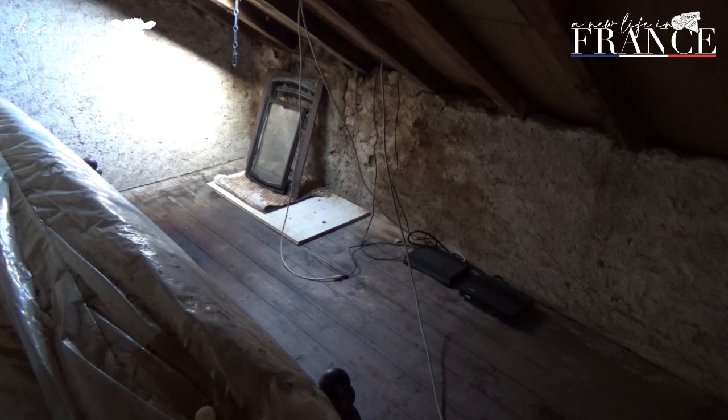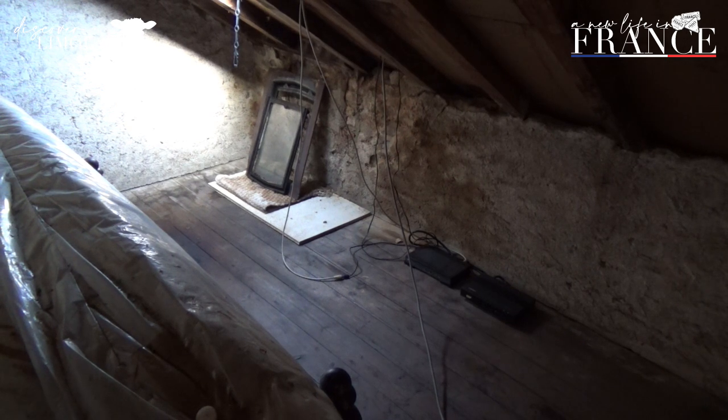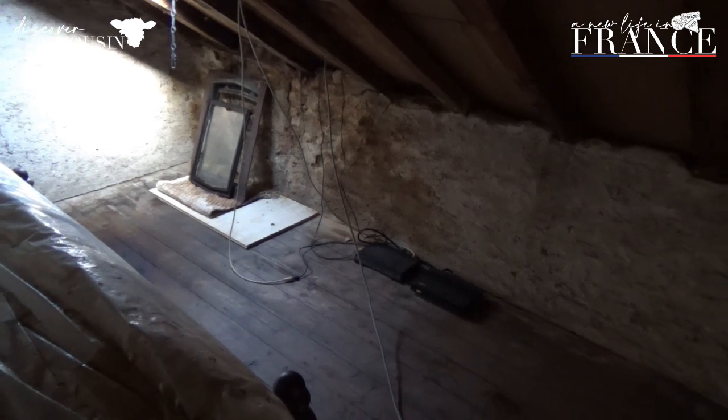Maybe you could put a bathroom in here. You'd have to watch your head a little bit if you want an ensuite, but this would be great for storage. Just needs a little bit more insulation, a bit of cladding, and that actually would make a really nice storage space as well in here. So nice to be able to have everything there.